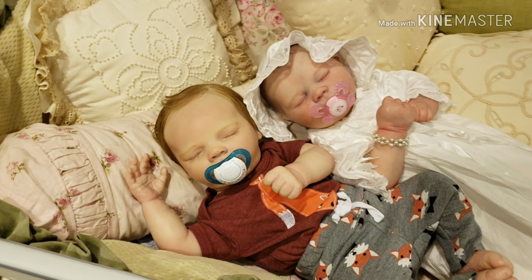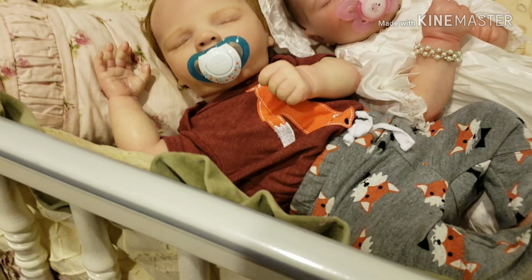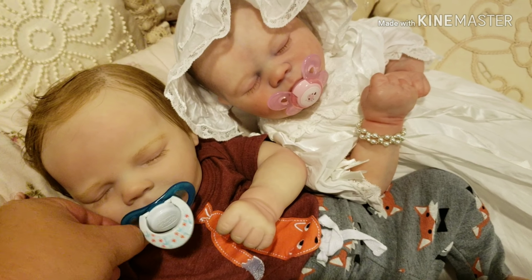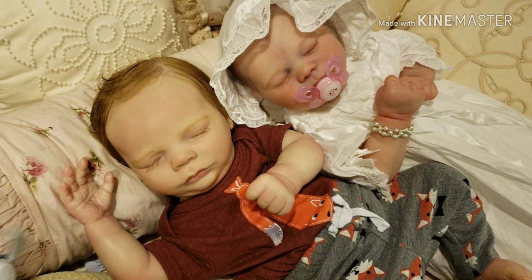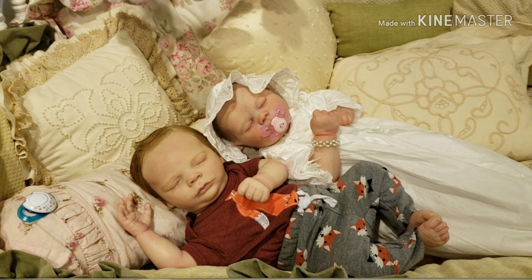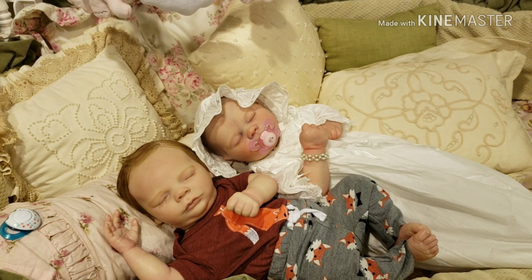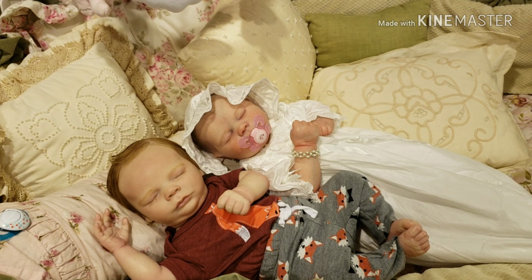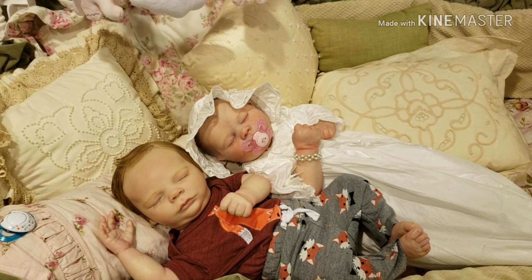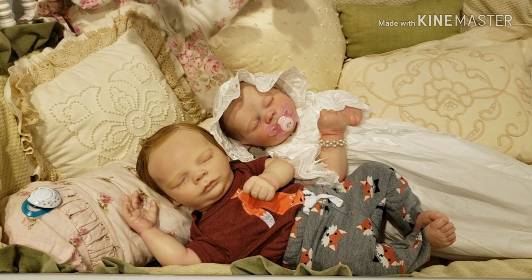So anyways, he is the Reborn Charles sculpt. He is a breather. His nose is open. Remove his binky. And he is so sweet. I just want to show y'all the difference in reborning. He is very sugars and, what is he even called? Cookies and cream. I can't even think of the term.